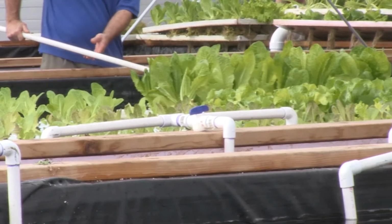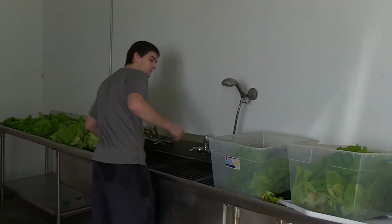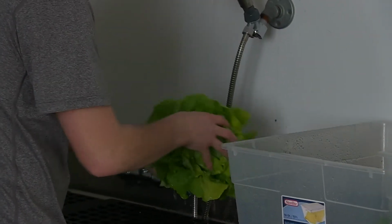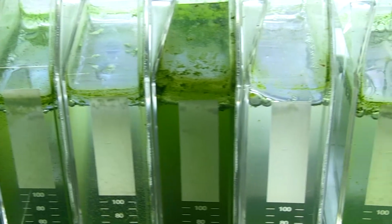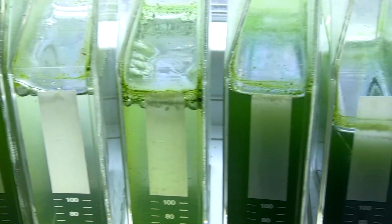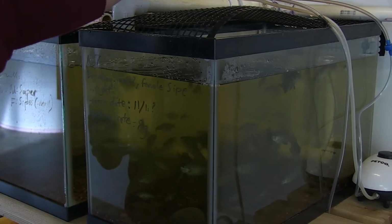Produce from Victus Farms is harvested 2 to 3 times per week and delivered to restaurants in Duluth, Lutsen, and Grand Marais. Eventually, we'll be introducing algae to the system. We extract oil from the algae to make biodiesel, and then the remains of the algae will be used as a high-protein feed for the fish.